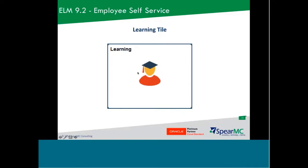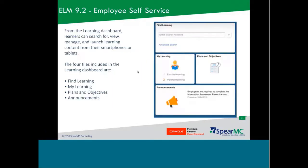Once they click this learning tile, they can navigate to the rest of the tiles here, as Keith showed in the previous demo. These are the tiles which an employee can access in their employee self-service page: Find Learning, My Learning, plans and objectives, and announcements. Apart from this, you can add new tiles as well, based on whether it's a delivered page or if you want to add a custom page, you can do that.